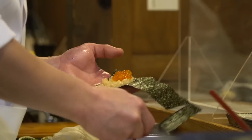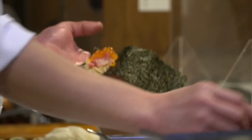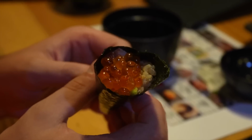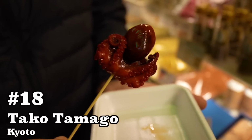So the last piece is this little hand roll here. He lays down some rice and wasabi on top of a piece of nori, seaweed, and then ikura, which is the salmon roe, and different types of fish that are like a mixture of minced fish. And he made it up specially for me like this. Let's try it out. Those salmon eggs just explode, a little crunchy on the outside. Wow, what a meal.